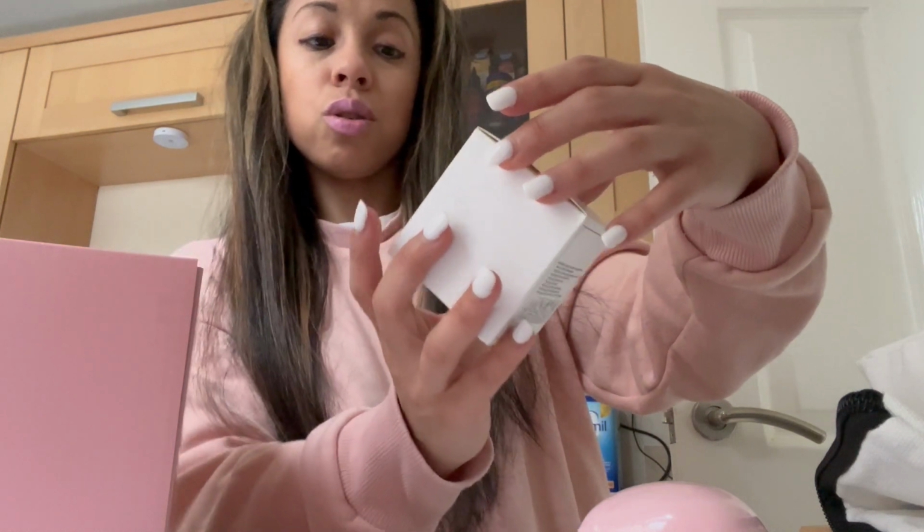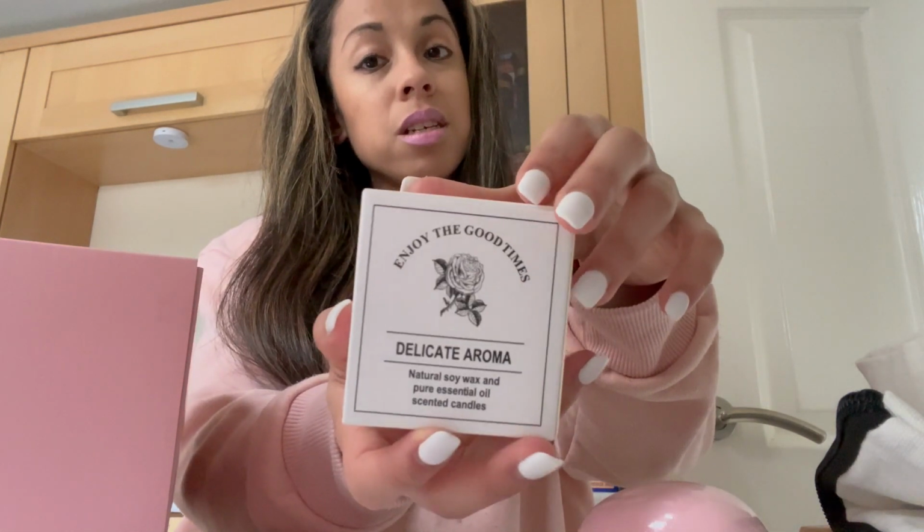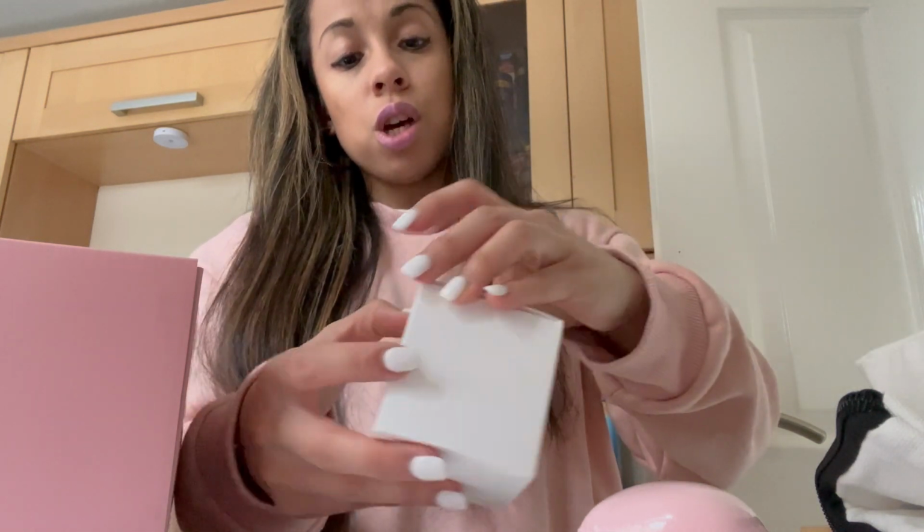And there is a little makeup bag, so I thought this would be nice, so she can put her lipstick and lip gloss and whatever she likes to put in here. So I thought that is super cute. I saw this when I got it from Amazon and I thought, oh my god, she likes candles, we gotta get her some candle. And this was in the box, I don't know if you can see. So this is a natural soy wax and pure essential oils scented. So this is super nice.